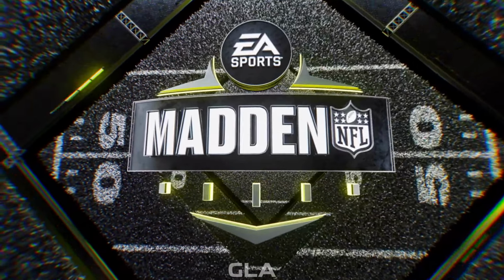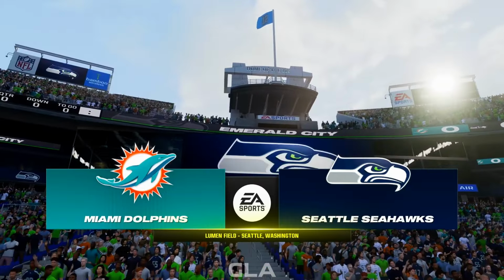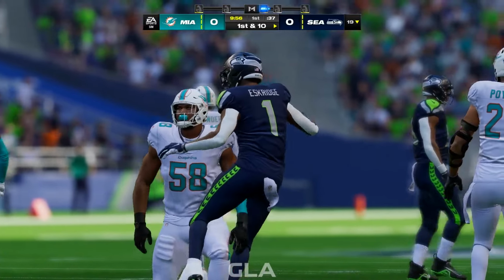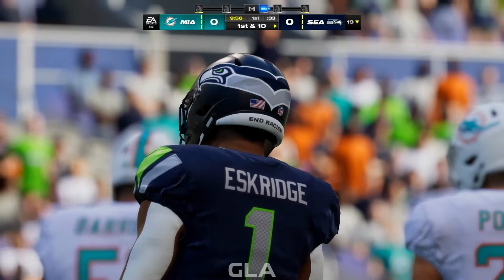We are just south of Pioneer Square here in the great northwest city of Seattle at newly named Lumen Field, home of the 12s. 20-yard line as he's down at the 19. Here come the Seahawks now, set to take over on offense.